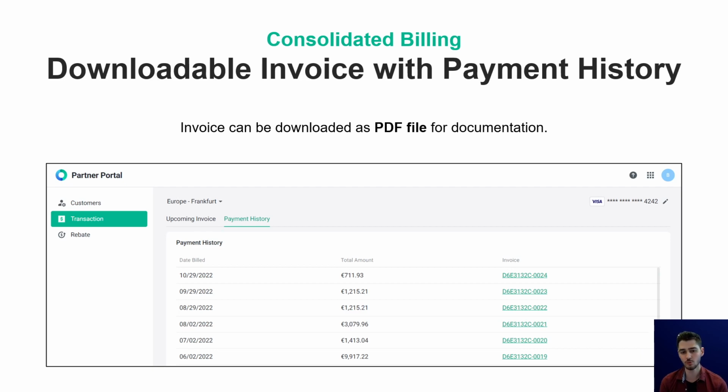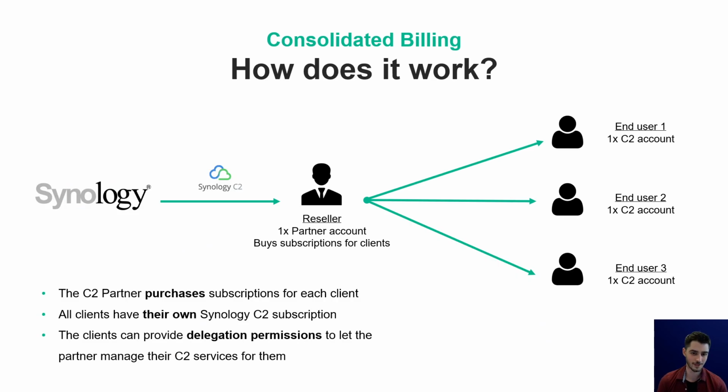And so with the downloadable invoice, you can easily access and download a PDF file of your invoice, which includes a complete payment history and makes it really easy to track your payments and ensure that all your client subscriptions are up to date. But how does it really work?